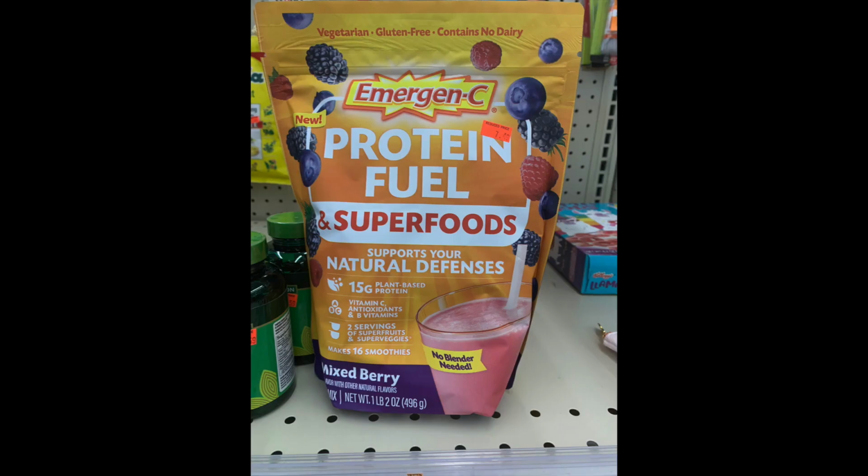And more supplements include the Emergency Protein Fuel, a little something for my friend Ravi if he's watching. This was $7.49. So you might want to walk through the pain relief aisle and then the supplement aisle. There's a whole lot of little things that are popping up on clearance, especially if you wanted to use it with one of those booster coupons.